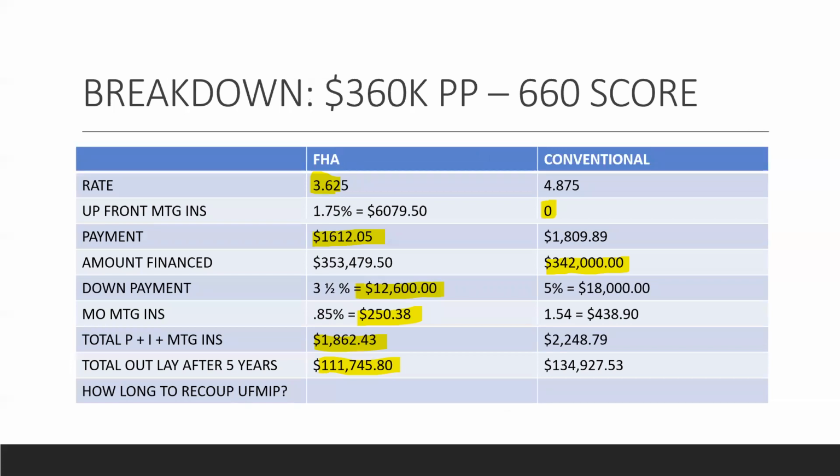So here's a breakdown of a $360,000 purchase price property with somebody with a 660 credit score, and the differences in what they would pay. So the rate, 3.625 versus 4.875. Upfront mortgage insurance, $6,000. Nothing over here. Monthly payment, $1,612 versus $1,809, about a $200 difference in the monthly payment because the interest rate's different. All right, amount financed, $353,479 versus $342,000.